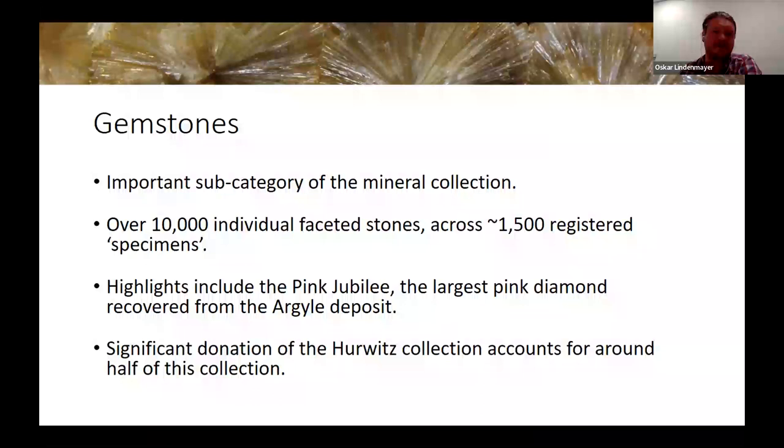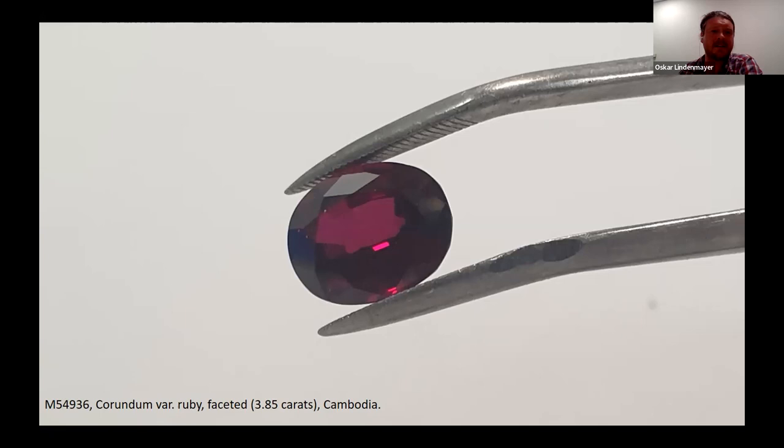Around half of the gemstone collection came to us as one donation from Ron Hurwitz. And so that's a significant part of the gemstone collection. I'll show you a specimen from the Hurwitz collection. This is probably the highlight, really beautiful pigeon blood ruby from Cambodia, 3.8 carats, so really quite a large stone, about the size of a fingernail.